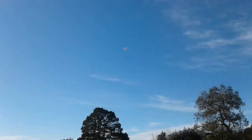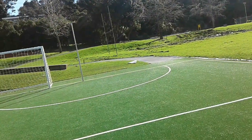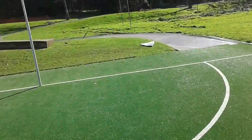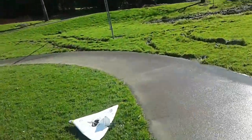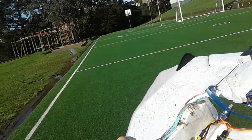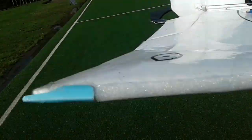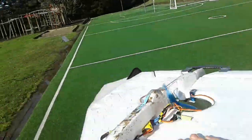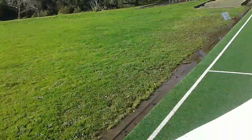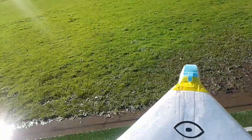Wow. Touch and go is not even a concept for this girl. And I think we are nose heavy. I think that is actually what I am seeing here, because she is really slow to pull out of a dive. Oh, that's some mud spatter. Let's try something a bit unorthodox, maybe a bit stupid. Let's move that battery crossways, as seen here. See if that makes her a little less prone to dive.